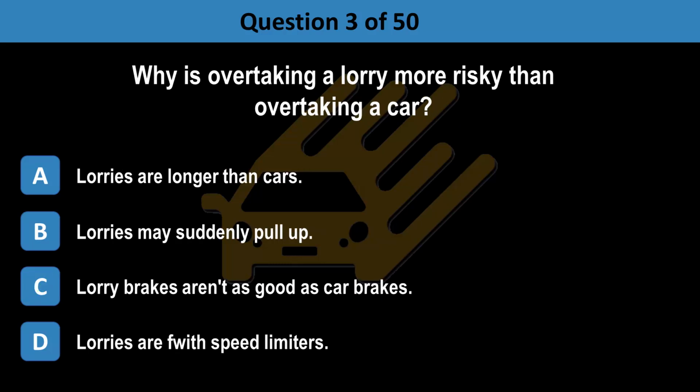Why is overtaking a lorry more risky than overtaking a car? A. Lorries are longer than cars. B. Lorries may suddenly pull up. C. Lorry brakes aren't as good as car brakes. D. Lorries are fitted with speed limiters.